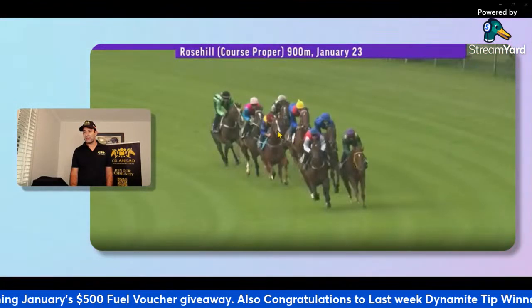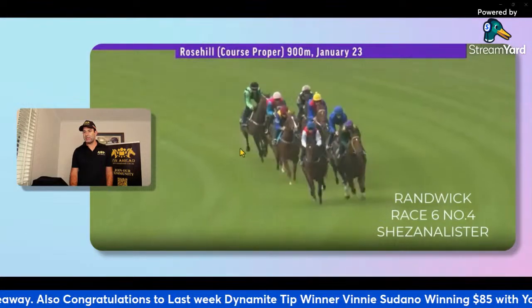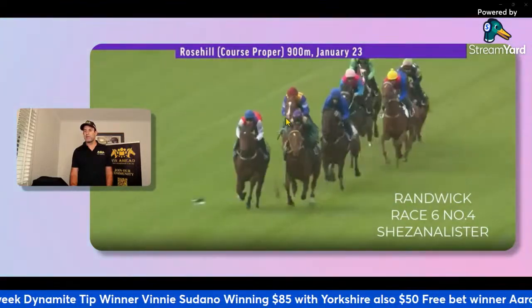I think this is her on the inside here. Different colours than usual. There she is here. And watch her come home. She's had 2 trials, won them both. She looks cherry ripe.